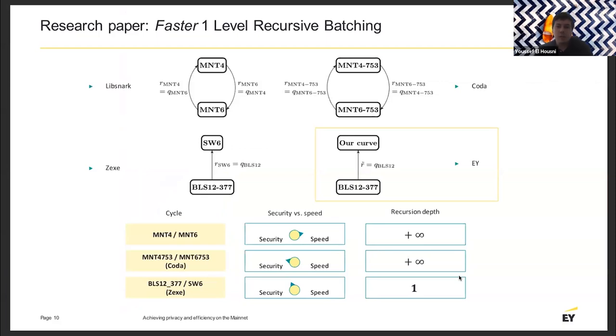So as Chaitanya was talking about, we can do proof batching with one level recursive batching or log n recursive batching. So just to put into context, we've been talking about zero knowledge proofs, but what we are doing precisely is pairing based zero knowledge proofs for NP language. So NP language means that you can prove somewhat any statement you want. And the fact that we want to verify a proof is also an NP statement. So we can create a proof that verifies another proof or a proof that verifies many other proofs. For instance, 16 proofs in our example.